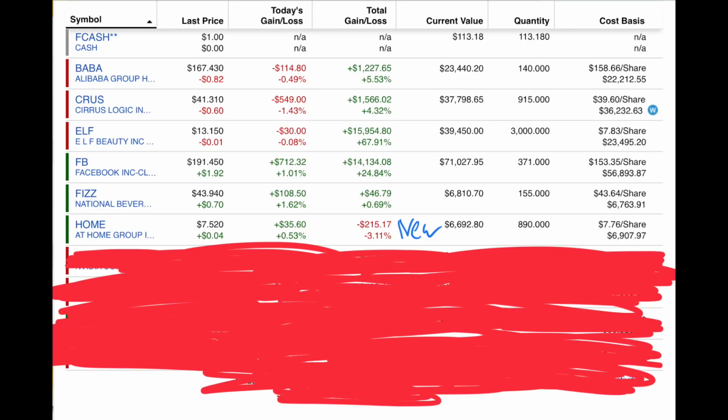We're down about 3% on the position. Once again, it's one of those newest positions. We've added it within the past month. I would like to ultimately add to this one. Maybe I can't build this one into a huge position, but I can definitely add it to like a 5-figure position. Current value on this one, $6,600.